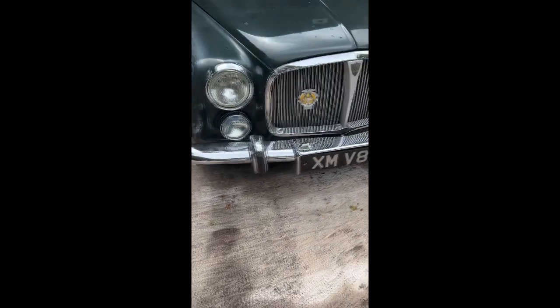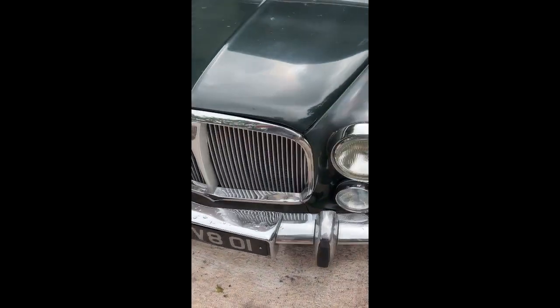Okay guys, I've just arrived, and so I'm going to turn the camera around in a second, let you have a look at this Rover P5, and let's have a little walk around. So, interesting number plate, that's a good start. I know that you kind of tip of the iceberg with stuff like that. It's obviously been sat around for a bit, greenery going on here. Yeah, definitely got some sill work to do, possibly replacing the sills will be essential on this.